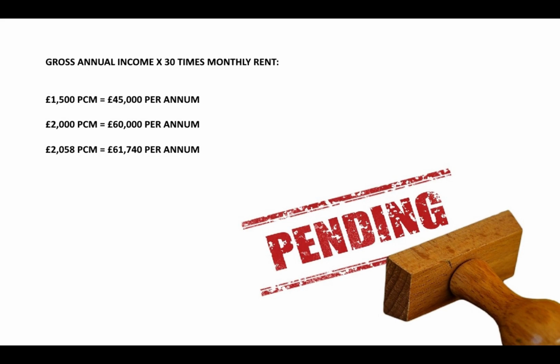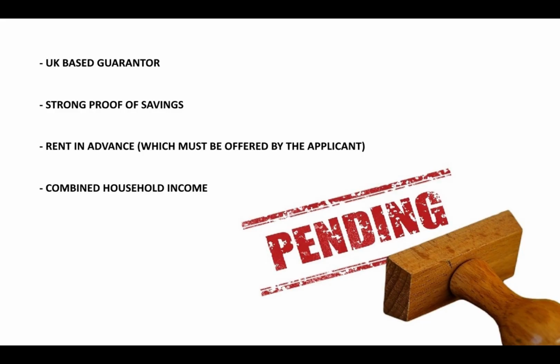Now, it doesn't always mean you'll be rejected, but if you are below these thresholds, there are extra things they may ask for. One being a UK-based guarantor, or stronger proof of savings, possibly asking for some rent in advance, or your combined household income if you're applying with someone else. So if you want the best chance of approval, always check this before applying.